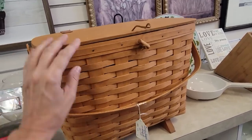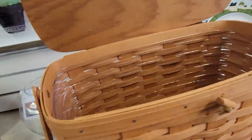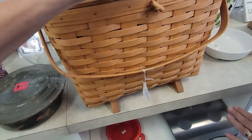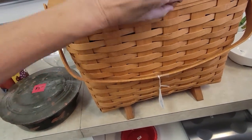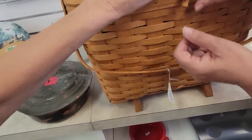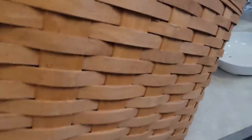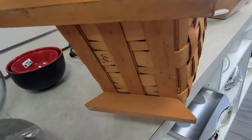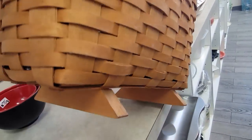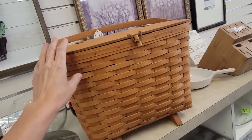This is a pretty amazing Longaberger basket. They're saying it's vintage. As is. It's got the plastic liner in there. Don't let me snap your nose off there. The little latch is a little tight. There we go. There's a little crack here. Yeah, that might be that as is. That's not even bad. We've got the 1995. That might be worth looking up. I haven't looked at Longaberger's in so long. I have no idea what something like this is going for.